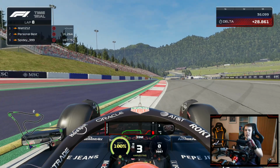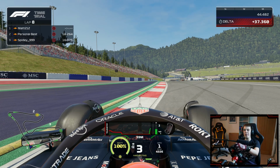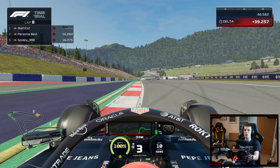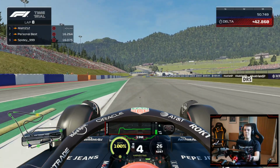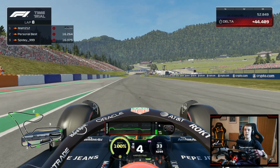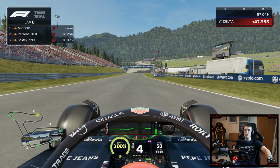That little yellow sausage curb there is lethal inside F125. If you hit that, you're pretty much on a one-way ticket to the inside wall. So be very, very careful. Make sure you've got the car square on the exit. Short shift up into 4th gear, and then get the power down in one nice smooth motion. Activate the DRS, and then we're going to be making our way up towards turn 2.